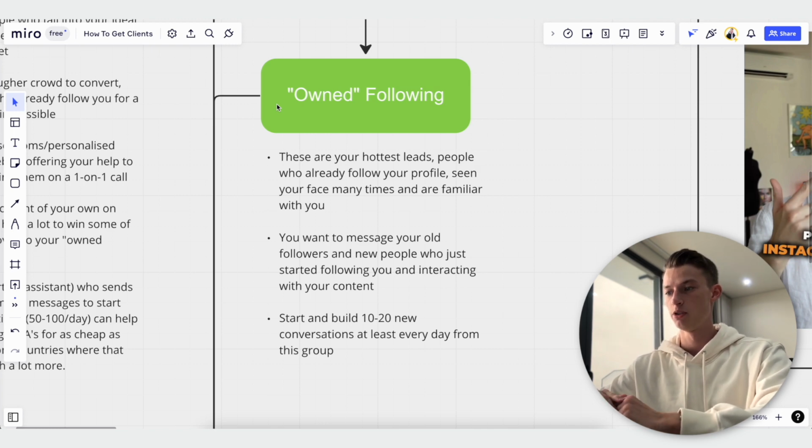You want to message all your old followers and all the new people as well who are just starting to follow you and interacting with your content.